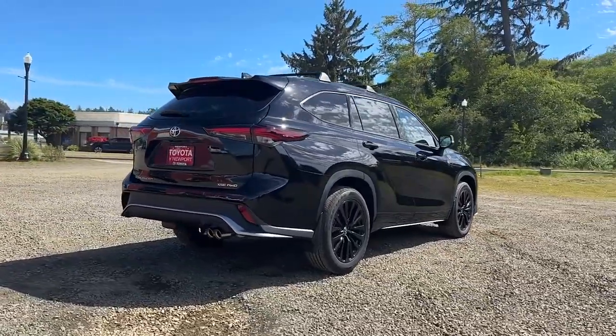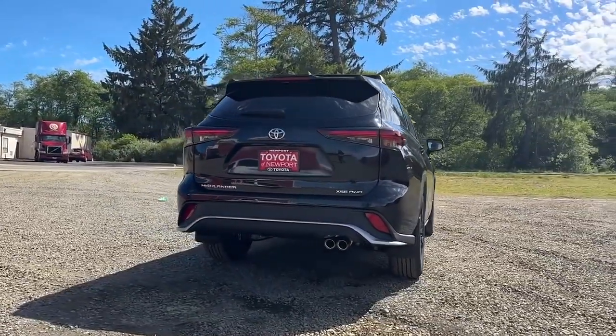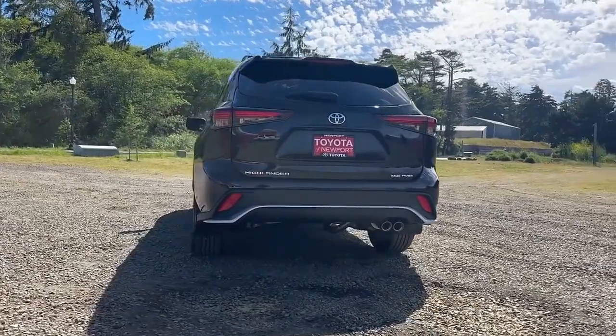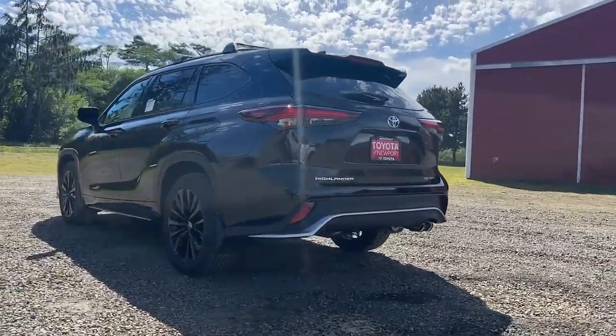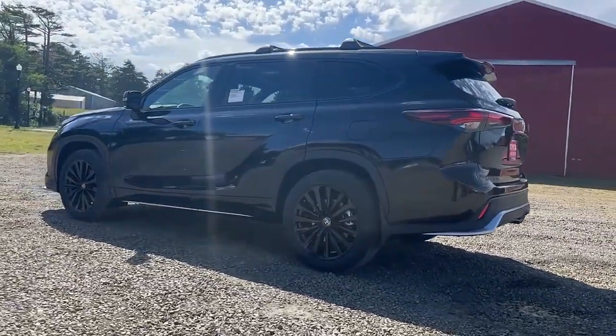This vehicle has less than 100 miles. Here are some of this vehicle's great options: traction control, power lift gate, power passenger seat, air conditioning, leather-wrapped steering wheel, dual airbags, alloy wheels, power steering, 4-wheel disc brakes, electronic stability control.